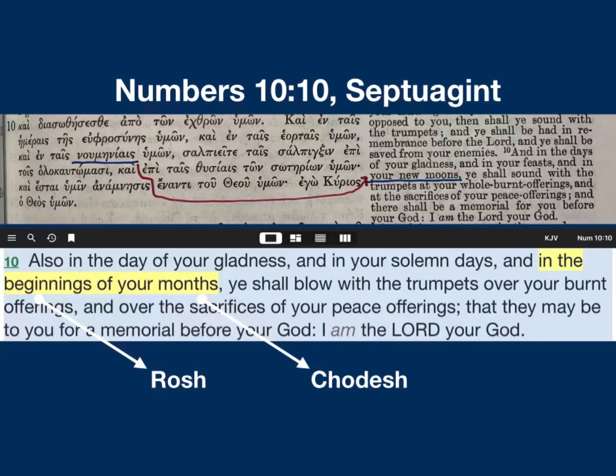So when we compare the Greek with the Hebrew, it's telling us that the beginnings of the months is at the noumenia, or at the new moon. So this is a passage from the Septuagint that shows that the months were lunar. Not just any months, but the months that the Hebrews actually went by. Now this next one is our last slide for the study today. This next one is even more powerful.